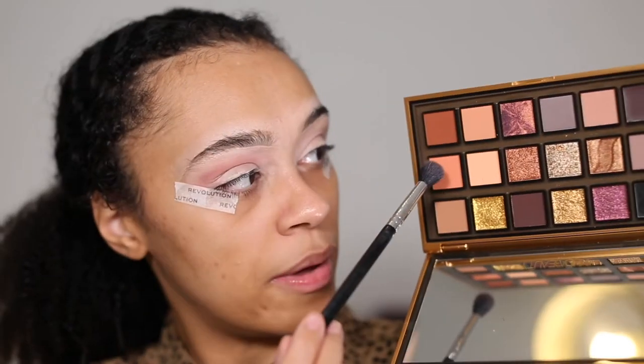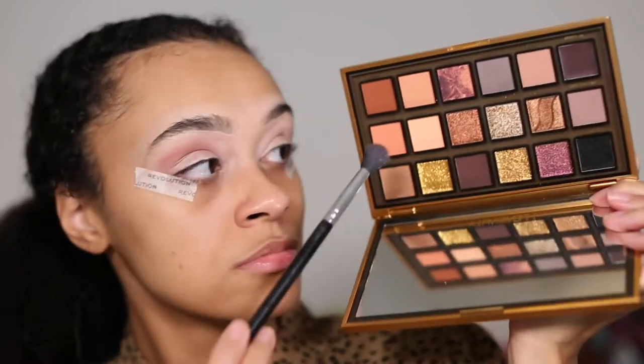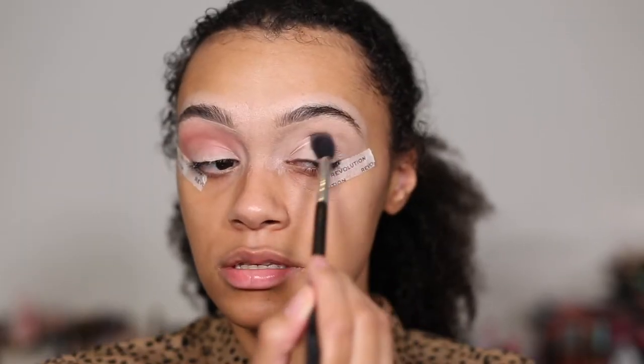The pigment is there, honey. The pigment, and do you know what? I need to show you this. When I'm dipping into the pan, there is next to no fall off at all. I don't know if you guys can see this, but there is literally no fallout. We're just going to go all over with that on both sides.